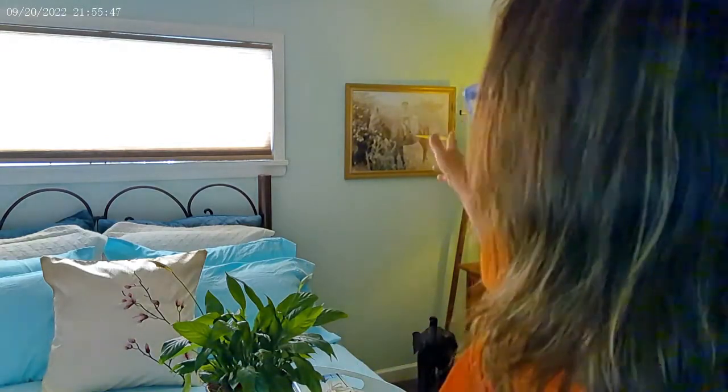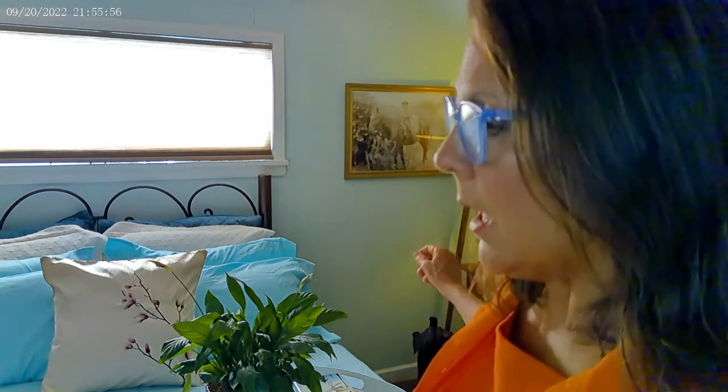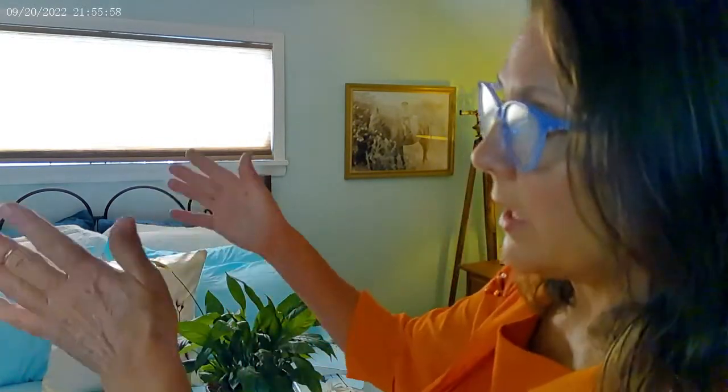Okay, so that's going to be taken down. I'm going to clean the glass on that, and I'm going to make sure that wall is dusted. And then anything along the baseboards, along the flooring, because I have birds in here, even though I have seed guards on the bird cage, the seeds go everywhere. So I do have to come in here and vacuum frequently.